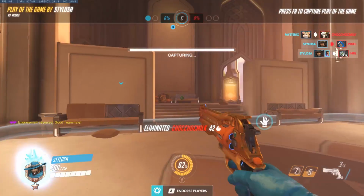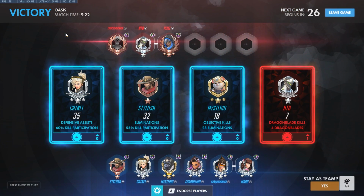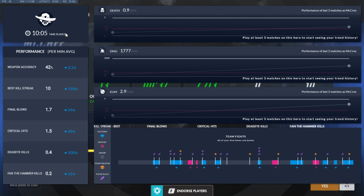But you do get a post-game score screen, which I'll show you in a second, which does give you a lot of stats. Now, this I do like. I do like stuff like that. There, you can see. I like that. This type of thing will allow you to get better at the game. You can see all these statistics. You can think, okay, my weapon accuracy has gone up 2.5% from my last game. My kill streak's up 150%. Killing blows are up. So I've played much better this game than I did last game.